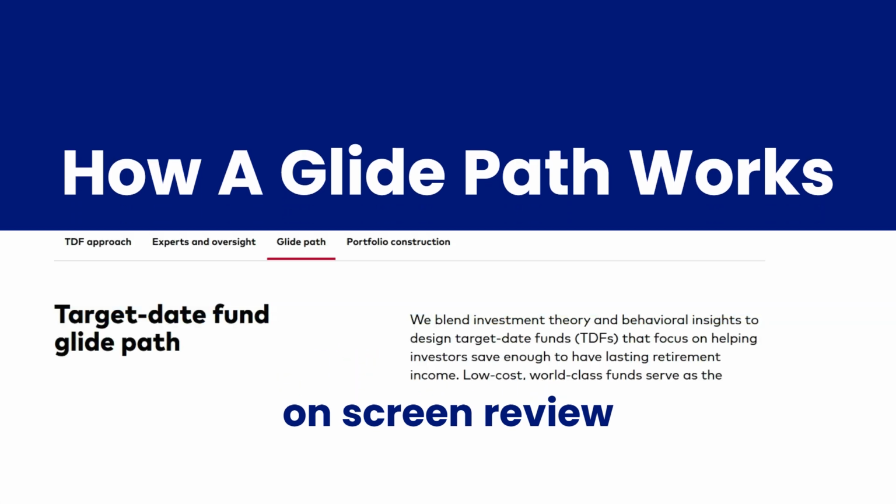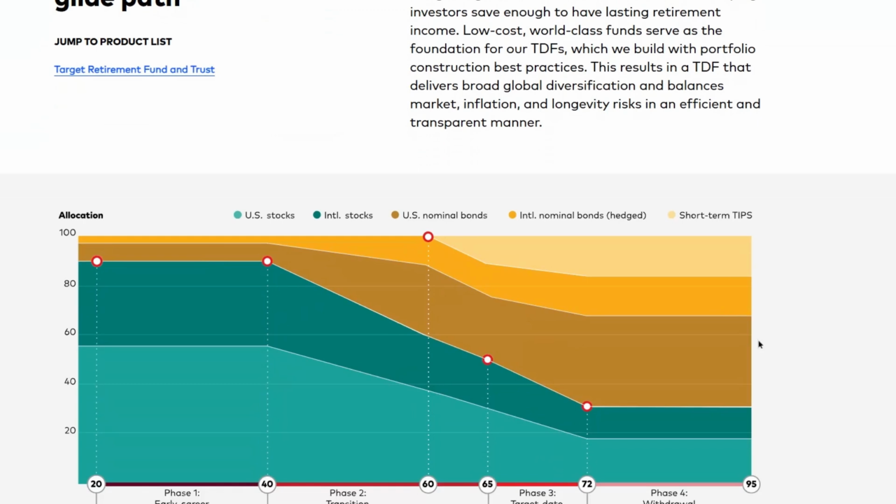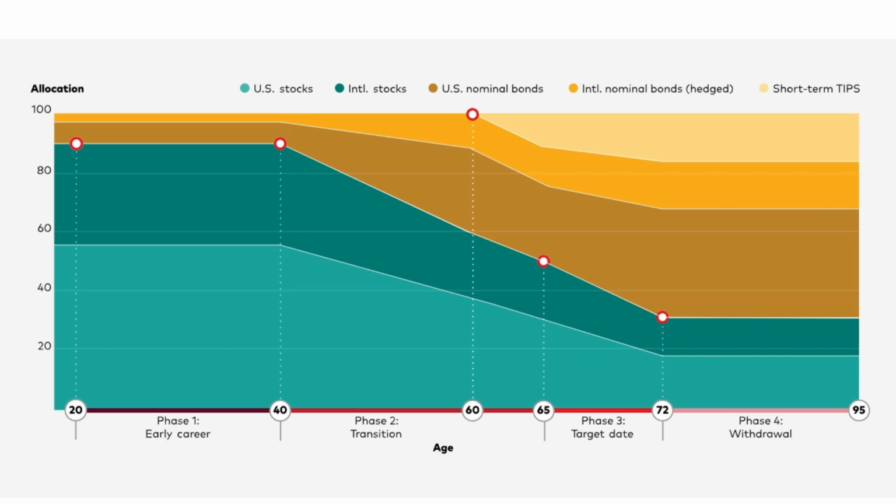So here we have the Vanguard target date glide path overview. And as we review the infographic below, we can see the asset allocation shifts at key points: at age 20, the early career, phase 1; at age 40, the transition phase; at age 60, with the introduction of short-term TIPS, or Treasury Inflation-Protected Securities; at age 65, which is the target date; and leveling off at 72, or the withdrawal phase. Now, all of the Vanguard funds offer a mix of both US and international stocks, as well as US and international nominal bonds, and a small percentage of short-term TIPS.